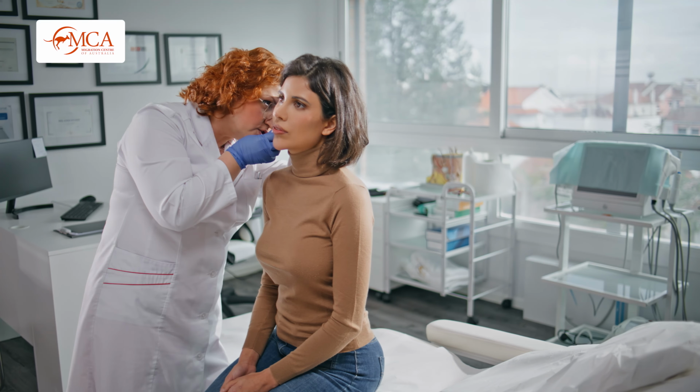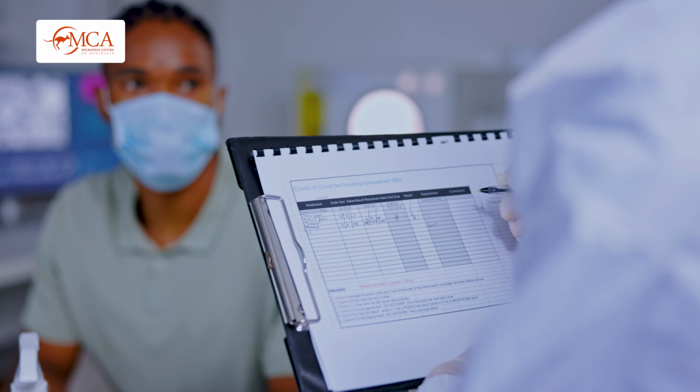Health and character requirements need to be met. If you do have any health or character issues, this may cause delays or potential refusals of your visa application if you don't meet those criteria.